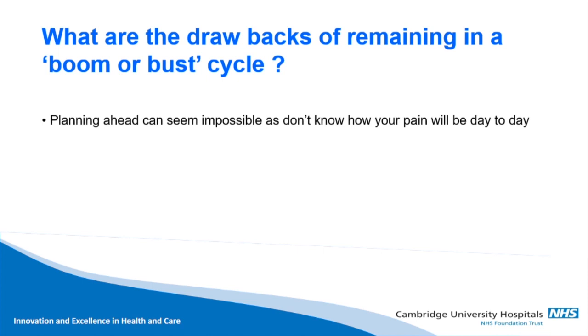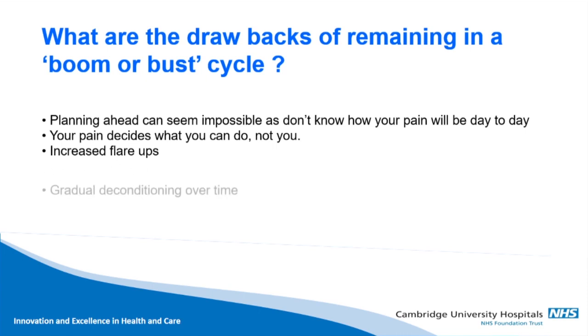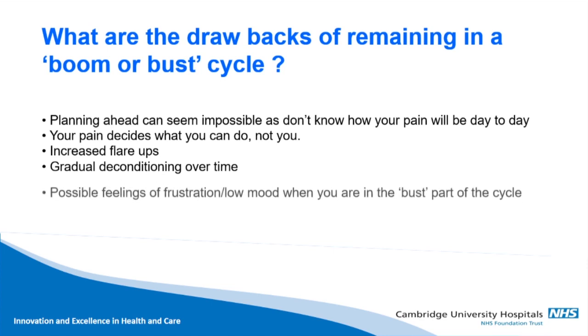Patients often say to me that they feel as though their pain is dictating what they can do rather than them. We may find that there's an increase in pain flares, which are times when our pain gets dramatically worse for a period of time. And what we see, as we've mentioned, is this gradual deconditioning cycle where over time we're able to do less and less and need longer and longer rest periods.